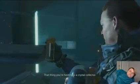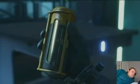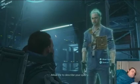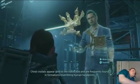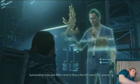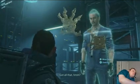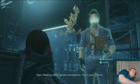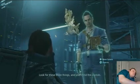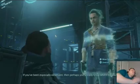That thing you're holding is a crystal collector. Now, as the name suggests, it provides secure storage for any crystals you gather. Allow me to describe your quarry. Chiral crystals appear gold to the naked eye and are frequently found in formations resembling human handprints. Surrounding rocks and debris tend to float a few feet above the ground. And they are most commonly found in areas with high precipitation. Got all that? Rain, floating rocks, golden handprints. That's your trifecta. Look for these three things and you'll find the crystals. If you've been especially observant, then perhaps you already know where to look.